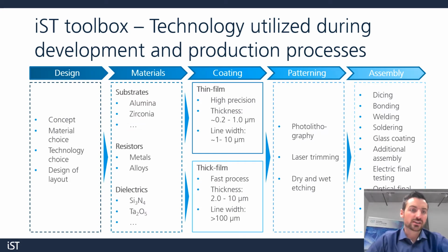Let's check which toolbox the IST offers to you. We already talked about the design phase, where we understand your problem and try to figure out how we can best deal with it. Afterwards, the next step is to define which materials are used. We have different substrates available, most importantly alumina and zirconia, but we also offer, for example, sapphire, steel or aluminum nitride, so we are very flexible in this case. As resistor materials, we have metals as standard, most importantly of course platinum, but also tungsten or nickel or tantalum, if you like. And of course we also offer dielectrics, for example silicon nitride or tantalum oxide, or some insulating glasses.